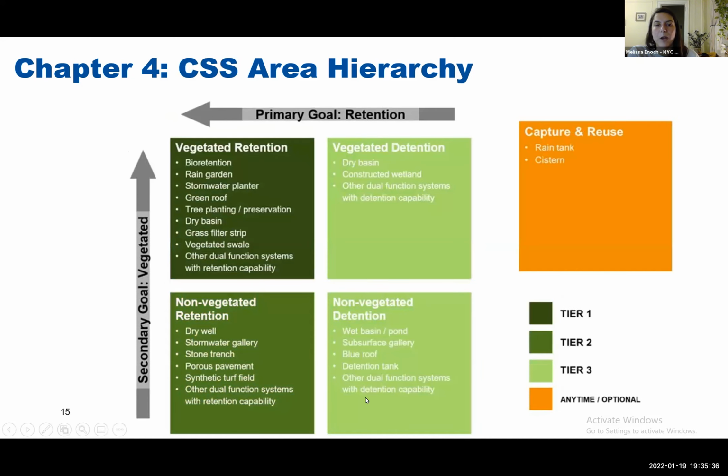And then in the bottom right on the combined sewer hierarchy, it's non-vegetated detention. So the difference there being, we care about quantity of water in combined sewers. We care about quality, but it's going to the treatment plant. It's going to get treated unless it overflows.